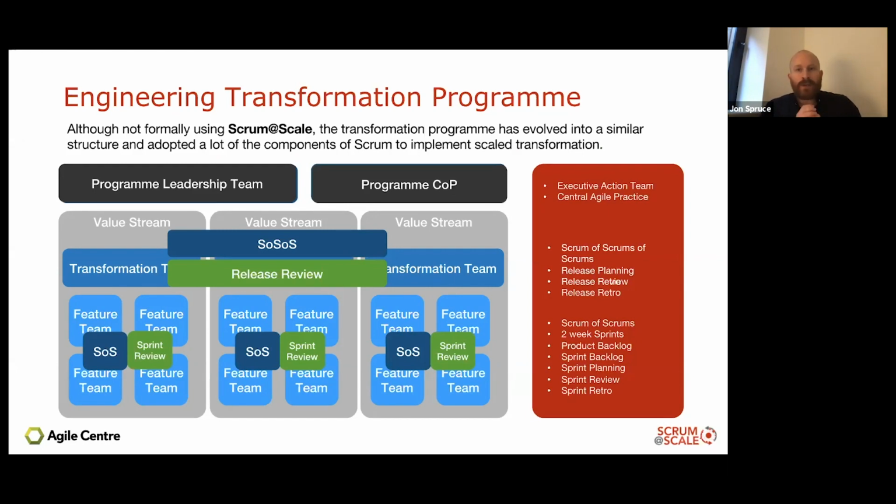We met regularly across the value streams, and then we met regularly on top of that to ensure that the program team were very aware of it. On the right-hand side of the screen there, what you can see is that I've looked at how our structure when we were running the program really aligned quite well with what Scrum at Scale looks like.